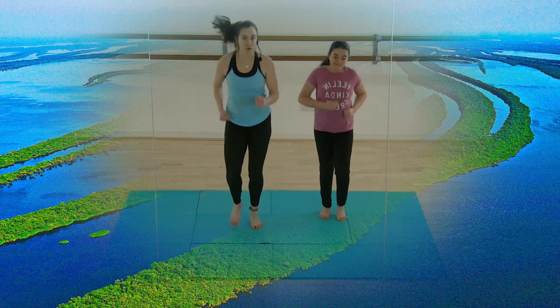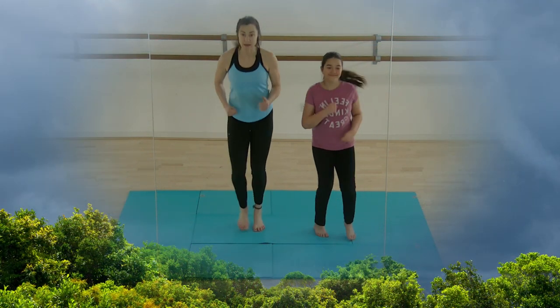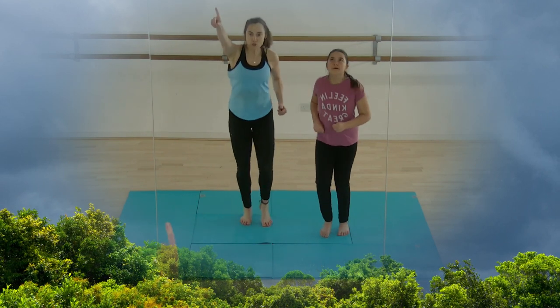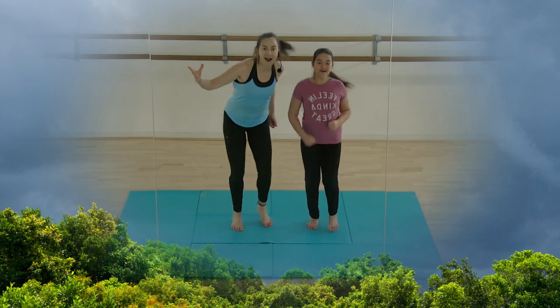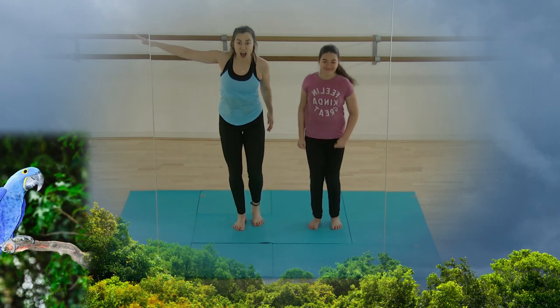So let's carry on through the rainforest and keep moving and see what some of those wonderful animals are that we can possibly see. Oh, Grace, can you see up in the sky there? What's that? It's got really beautiful colours. What is it? I know, it's a hyacinth macaw. Oh, wow, let's fly like a hyacinth macaw.